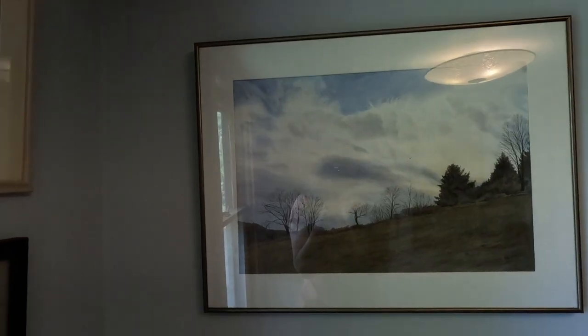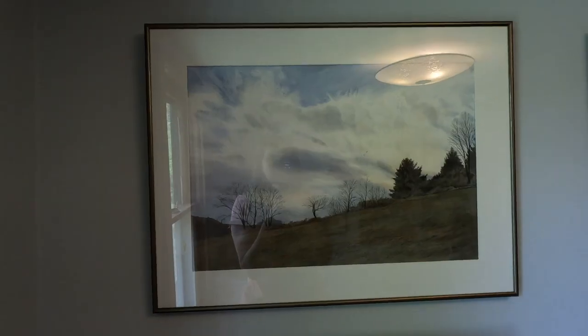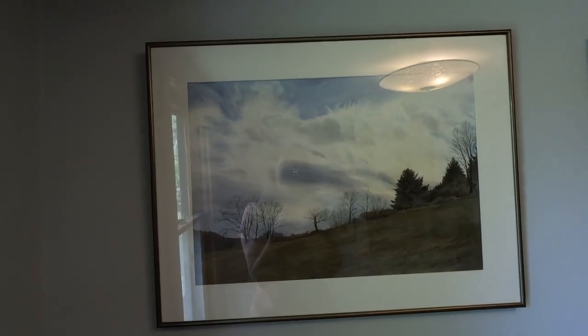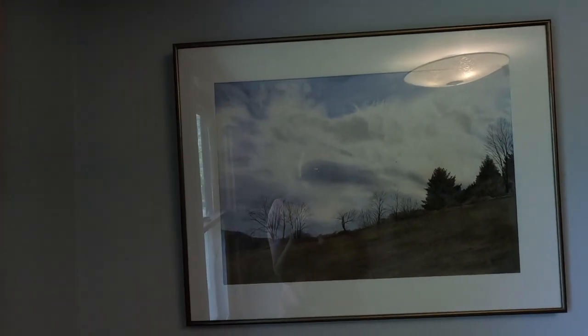I photographed this scene in Randolph, Vermont while I was land surveying with our old friend Rudy. And my sister and I were out helping him with the theodolite, and I think I was holding the reflector.